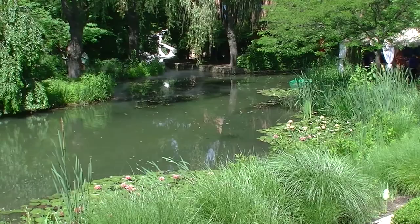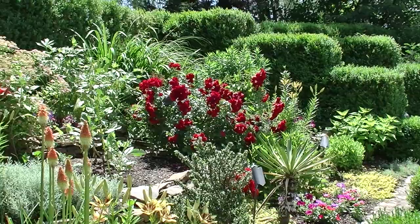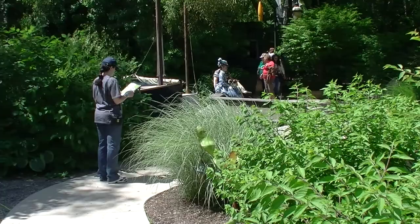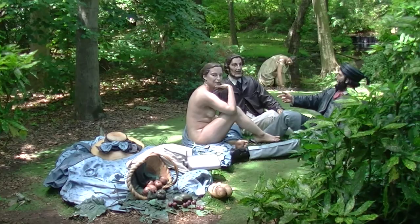Here's one of the restaurants in the park. And this they call the Monet Bridge. There are bits of sculpture hidden everywhere. I found this, for example, hiding behind some bushes.